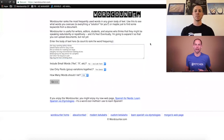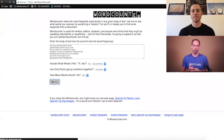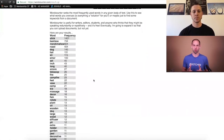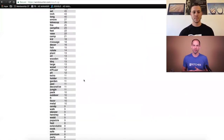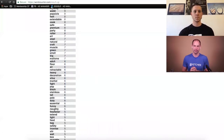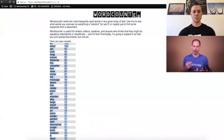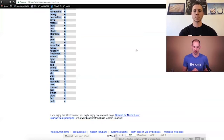Yeah, so this is a good indicator of which keywords are the most important for you, right? The ones after he hits go, we see at the top are stick, then bamboo, then marshmallow, then roast. These are probably the most important words to have even in your title, or even towards the beginning of your title. And then everything here that's mentioned more than one time, which is all of them, should all be keywords somewhere in your listing or your back-end search terms. Otherwise, you're likely not going to be indexed for these particular words.